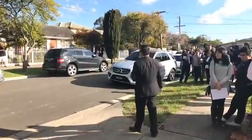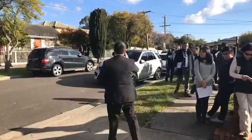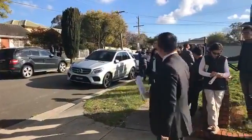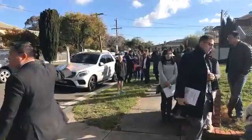1,180 square meters of land. Good, fair rectangular block here. Think about the multiple developments you can build here and what it can possibly be worth in about 1.5. Welcome to the auction, sir. At 1,500,000 it is now.